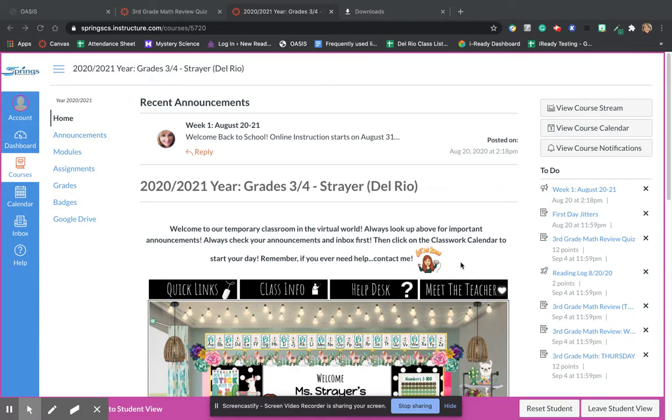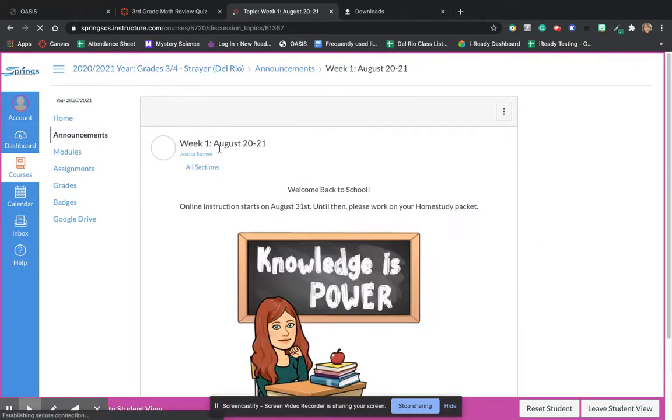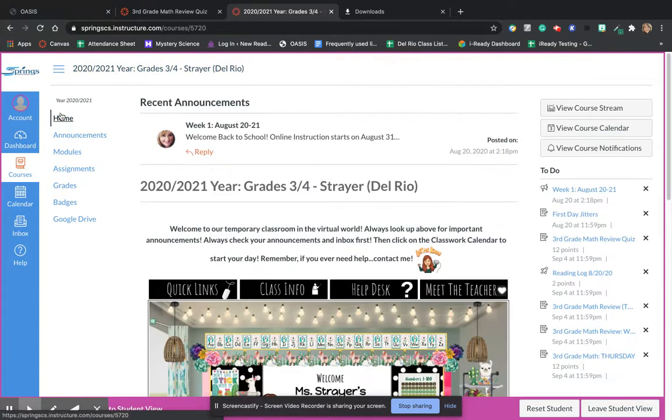So one of the first things I want you to do when you log into Canvas is to check your announcements. Your announcements are at the top of your screen. See where my mouse is? This is where your announcements are. Sometimes you will have several. Sometimes you won't have that many. So, of course, you always want to make sure to click on that announcement to read it and to make sure that you know what's going on, because sometimes we have last minute things. So you got to make sure you're up to date.